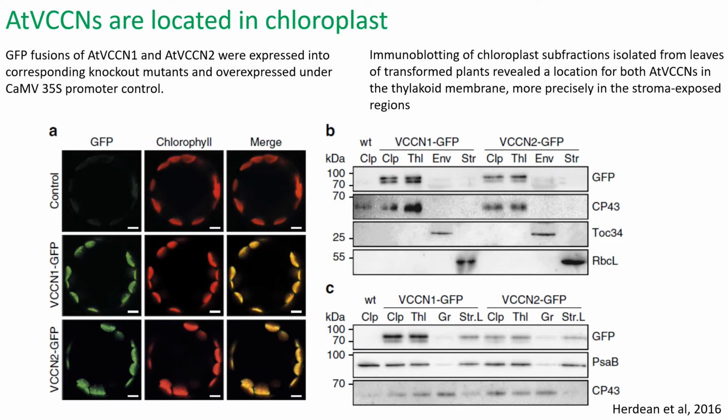So if you look at figure B, the CLP stands for the chloroplast, the THL stands for thylakoid, ENV stands for the envelope, STR for the stroma, and STR.L for the stroma lamella. Each of these different fractions or subfractions from chloroplast have a specific kind of protein that can act as markers for them. And the purity of those fractions can be known from the specific protein that is already in that fraction. Now, if we raise an antibody to that specific protein that is a marker for that subfraction, we should be able to know where the GFP is localized. And based on the immunoblot that you see in images B and C, it is evident that these ATVCCNs are present in the stroma exposed region of the thylakoid membrane.